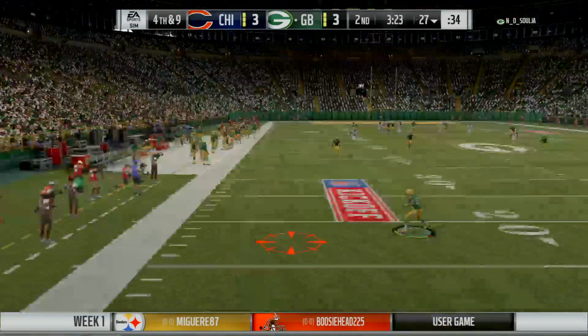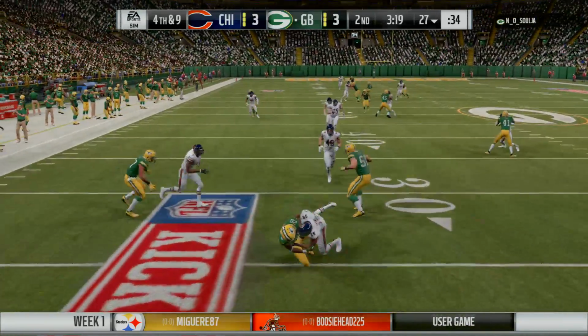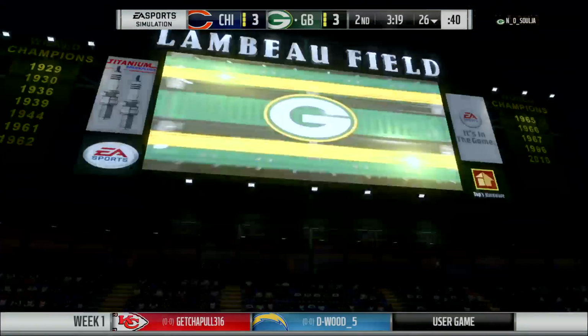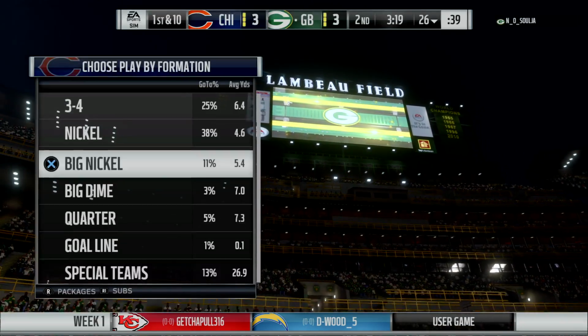46 on his first kick. This one in that neighborhood as well. This is taken at the 18. A big kick that time, 52 yards. And it'll be Packer football here. 1st down and 10.